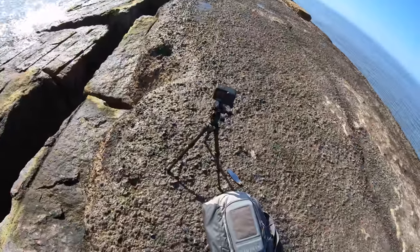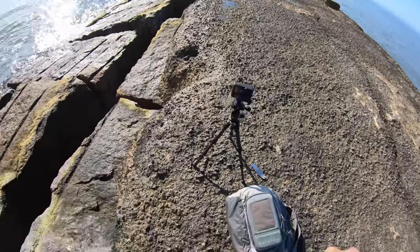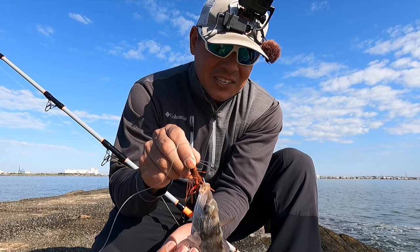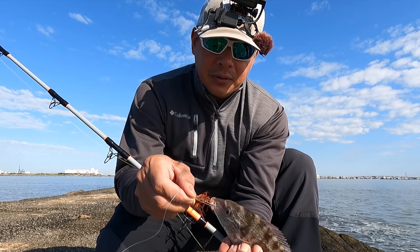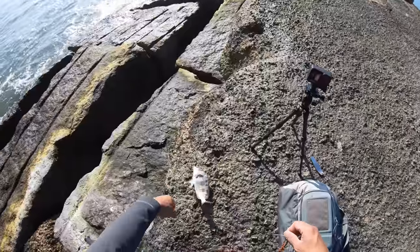I knew there had to be somebody. Uh-oh, let's make sure we're in the shot. All right, so what I was saying is I knew there had to be something down there next to them rocks, and it just took downsizing. This little fella, actually, I don't know. That don't look like a mangrove snapper, but it might be. Y'all let me know in the comments down below.